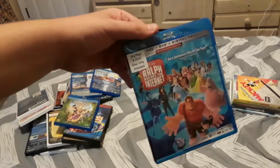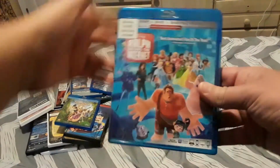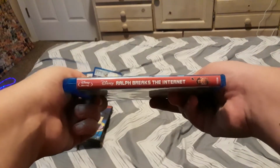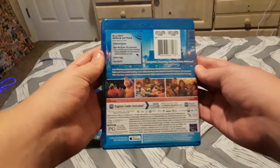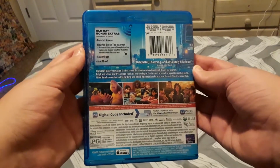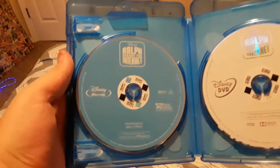But anyways, front, spine, and the back. And here is the inside.